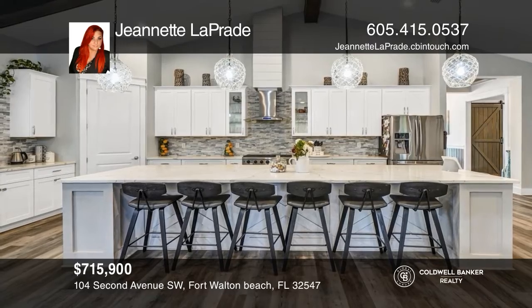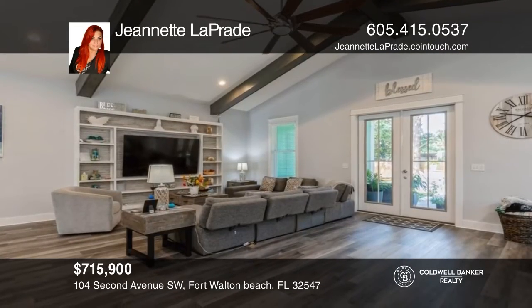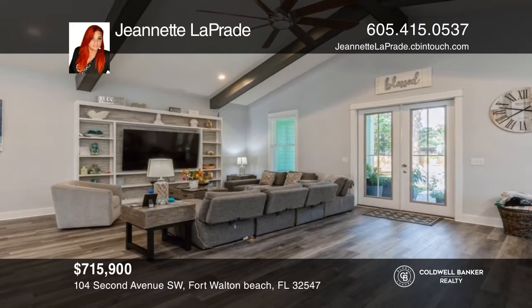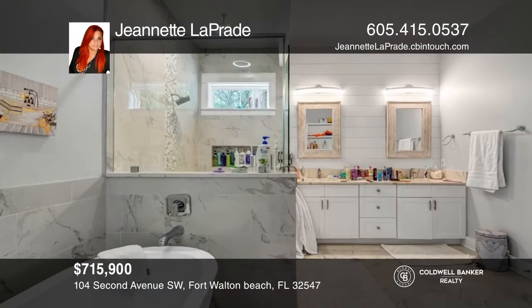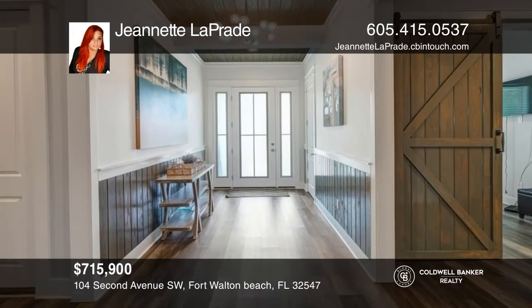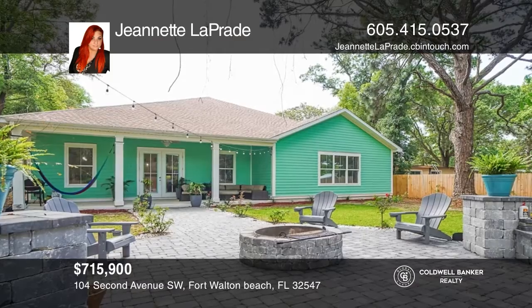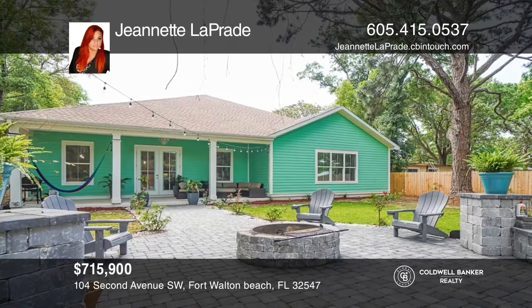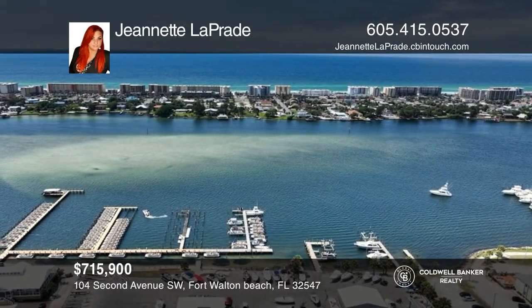This custom-made enticing property is the dream farm home you're looking for at the perfect location with structural quality. Priced at $715,900 and built in 2021, this almost 3,000 square feet home is awaiting its new owners. Everything about this home is very detailed and well-made for someone with exquisite taste. So many features you do not want to miss. Do not miss the opportunity to own this fascinating home. Contact Jeanette LaPrade for more information.